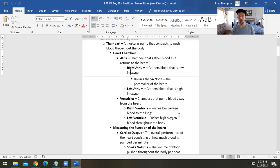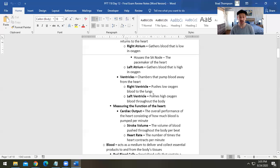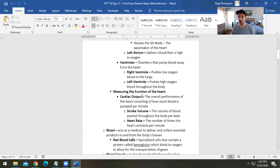Your ventricles are going to pump blood away. So once it drops from the atrium into your ventricles, that's where that blood's going to get pumped out, either to the lungs to go pick up some oxygen, or to the body to deliver that oxygen. So your ventricles act as the chambers that pump blood away from the heart. The right ventricle is pushing low oxygen blood to the lungs so that it can get oxygen, drop off all of its CO2. And the left ventricle pushes oxygen throughout the body in order to deliver all of those oxygen nutrients. So that's sort of the chambers of the heart.